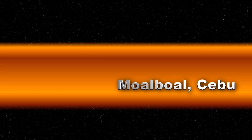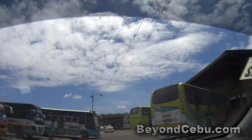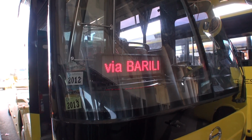Moalboal, pardon my pronunciation. It's located in Cebu South, about 90 kilometres from Cebu City. The cheapest way to get there is by bus. You catch a bus from the southern bus terminal in Cebu City. Catch the bus going to Bato via Barili.